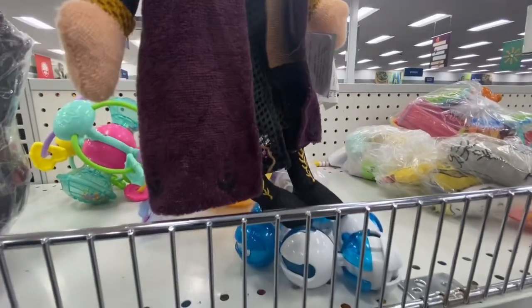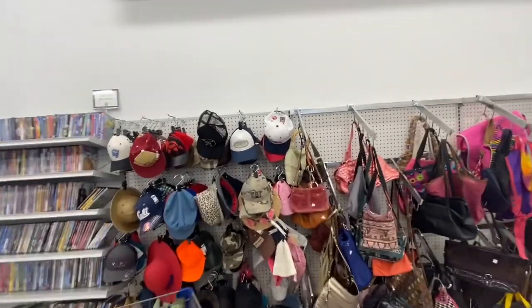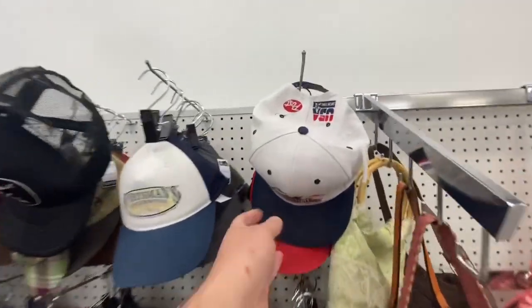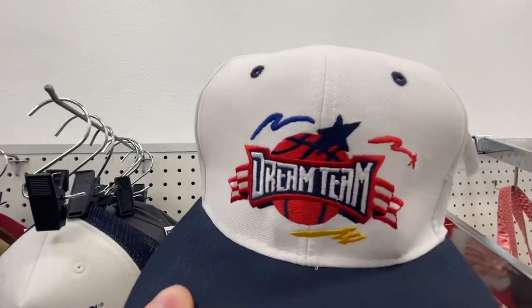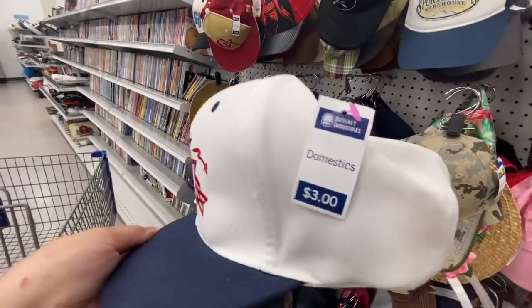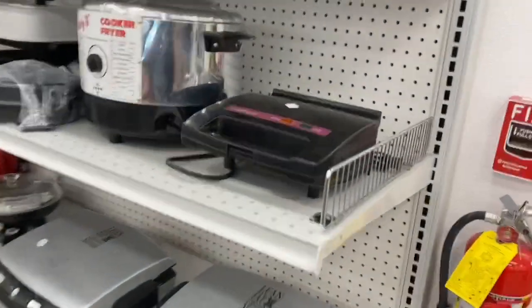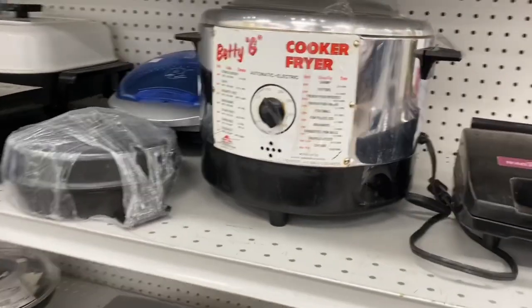This is a crochet style Frozen plush. Unfortunately, it just wasn't quite worth it. Right here is the exact moment when I saw the item of the day thrifting right here. It is a post-serial Team USA Dream Team snapback hat from the 1990s. It was unused and only $3. Quite a great deal.